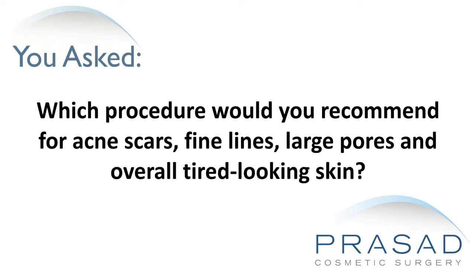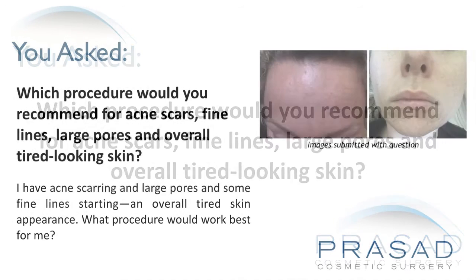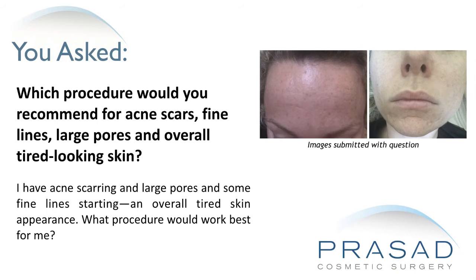Which procedure would you recommend for acne scars, fine lines, large pores, and overall tired-looking skin? I have acne scarring and large pores and some fine lines starting, an overall tired skin appearance. What procedure would work best for me?